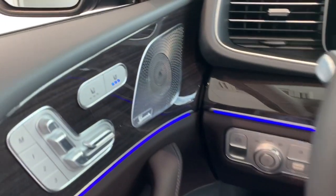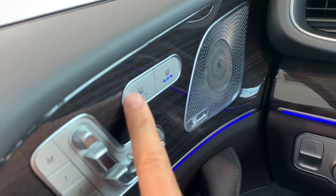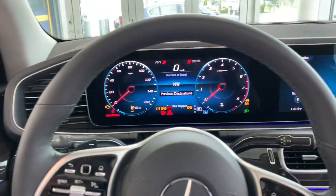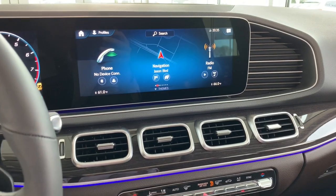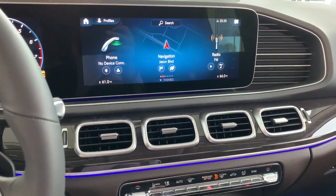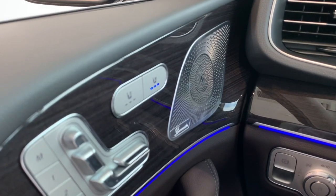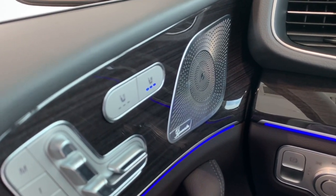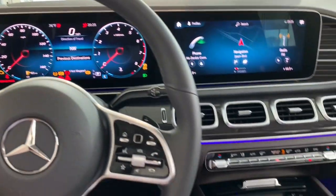A couple options in this GLE350, the cooled seats and heated seats as an option. Those lights I talked about, you have 64 of those lights actually to adjust for your interior. The Burmester sound system, that's about 13 speakers, I believe, 590 watts of power, really sings like a symphony in here.